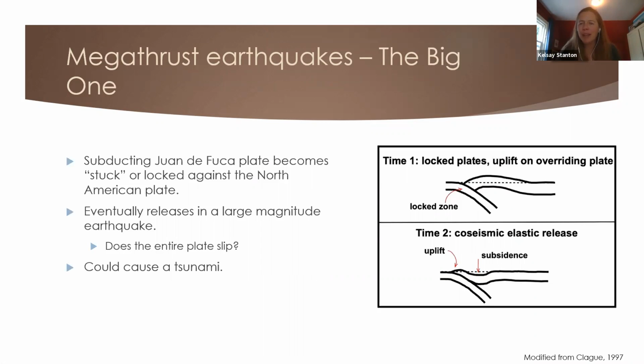And some years ago, there was an article in the New Yorker about the big one. It scared all kinds of people. There were people who moved back into tornado country, which happens every year. I don't know why they did that, but this is the hazard that we refer to as the big one here on our coast. So what's going on?